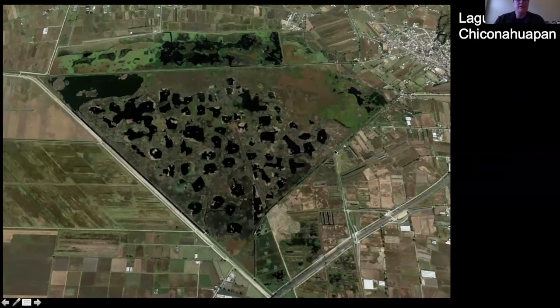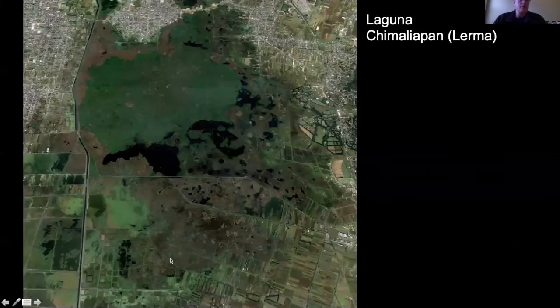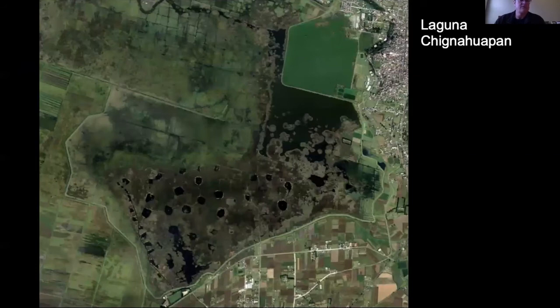Chiconahuapan has been nearly completely drained, and only a small but very rich marsh remains here. The largest marsh remnant is here in the center of the valley. The southern portions of the lake have been extensively drained and converted for agriculture. And the former main source of water for the marsh, the Rio Lerma, can be seen to the left here in its canal. To the south, there's also a small remnant of Chignahuapan, which also remains rich in species diversity.